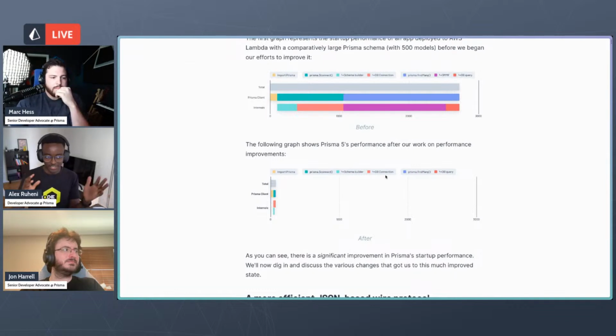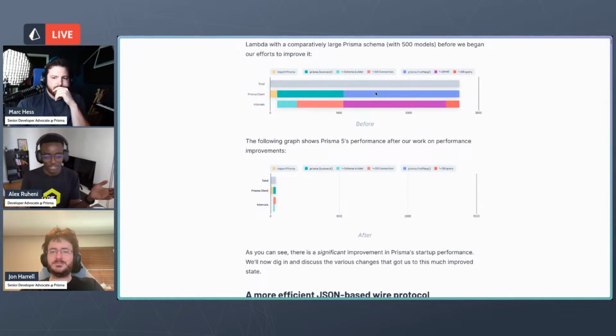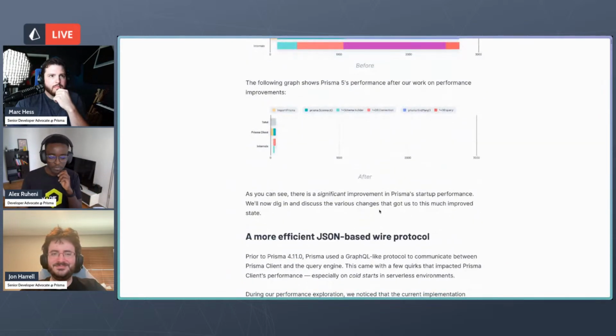So as you can see, the first graph here shows the before, which is where we came from, which doesn't look too good if it's roughly almost 3 seconds. And this represents the startup time for an application that has at least 500 models deployed to AWS Lambda. And after all our performance work, this is what it looks like with Prisma 5. You can see it's so negligible that it's really tiny. And these are the performance improvements we made.